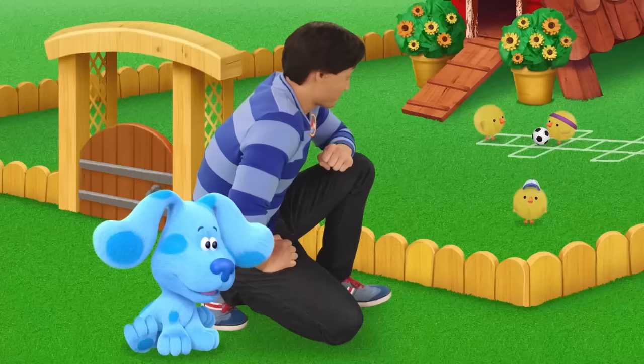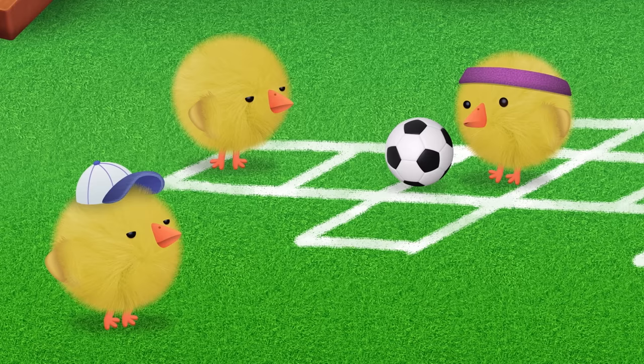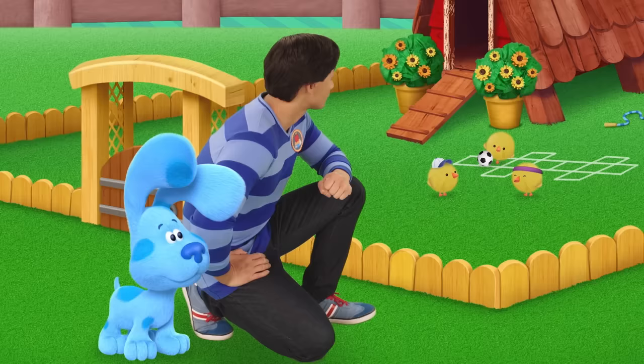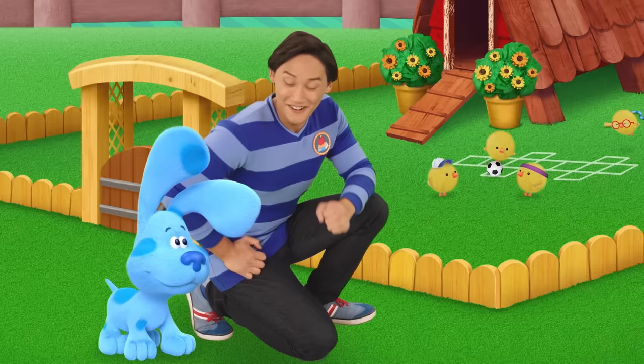Excuse me? I like that game. Can you teach me how to play? Yeah! You can only touch the ball with your feet, not your wings. Try it! Nice! He learned a new game and met new friends. Whee!